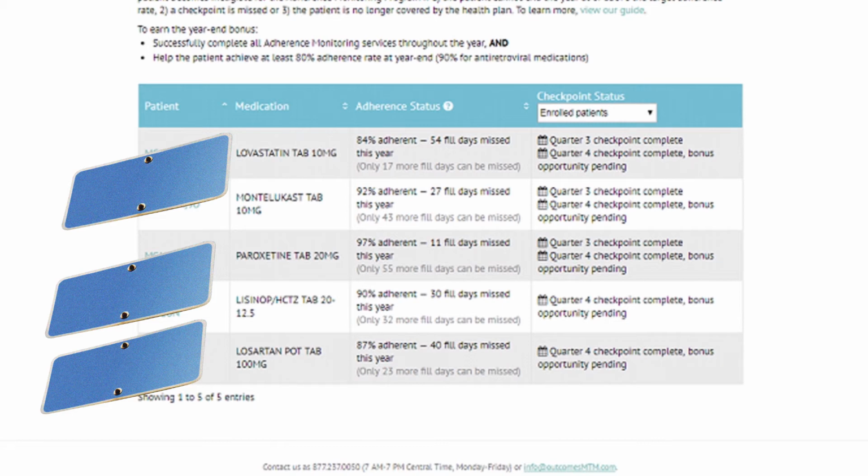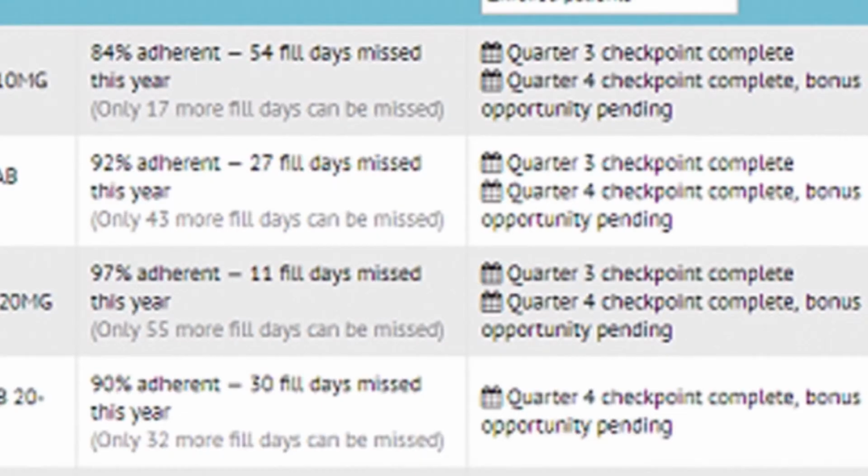Now you don't have to go into their profile and count days that the patient has missed between each fill to get an ongoing total count throughout the year. That would be ridiculous. Outcomes tells you how many days the patient has missed during that year, and importantly, how many more days can be missed before no longer meeting the plan's requirement, meaning you didn't meet the goal. This was not a successful completed task.